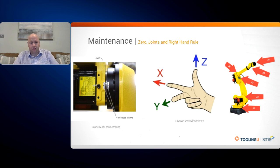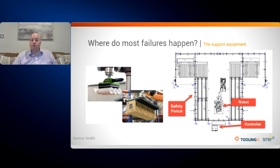And then next slide, we talked a lot about where most failures happen. As I said before, it's the support equipment. You have the robot fence. Of course, the fence is opened and closed thousands of times, hundreds of thousands of times, through the lifespan of the robot.